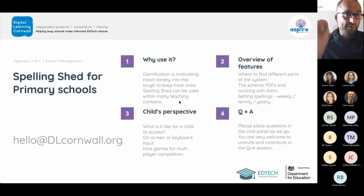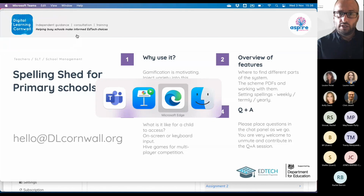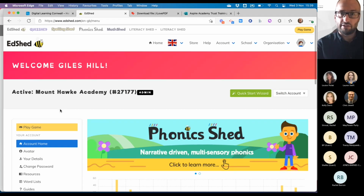So I'm going to change the sharing on here slightly, and I don't normally do this, but I'm going to come out of there and attempt to share my whole screen with you, I believe. Here we go. Let's just share the whole screen, and then we won't have to muck around too much with back and forth.